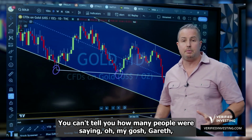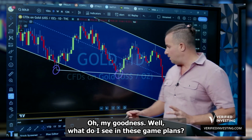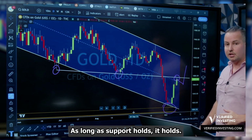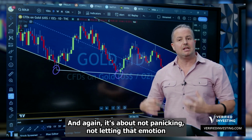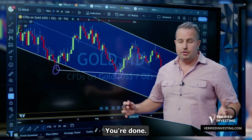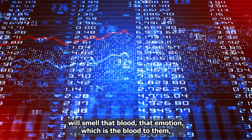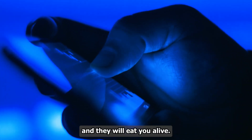I can't tell you how many people were saying, oh my gosh, Gareth, what's happening to gold? Oh my goodness. Well, what did I say in these game plans? Don't worry, it's still into support. As long as support holds, it holds. And again, it's about not panicking, not letting that emotion get the better of you. As soon as emotion gets control of you, you're done. The sharks out there will smell that blood, that emotion, which is the blood to them, and they will eat you alive.